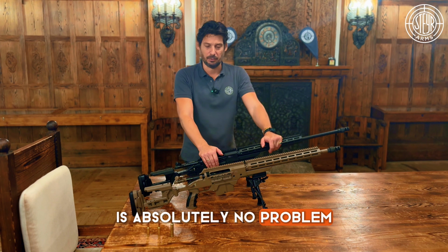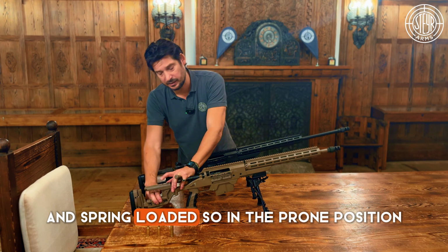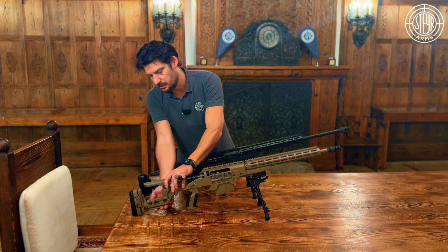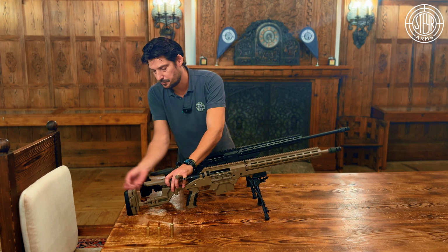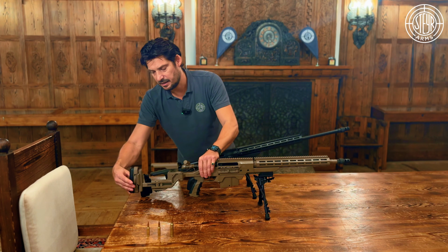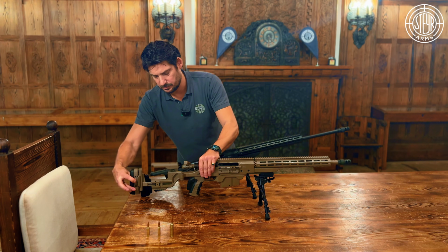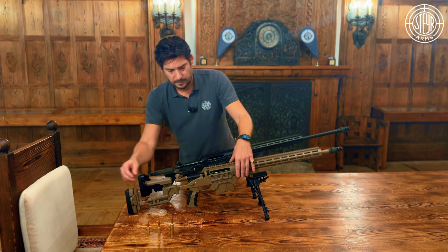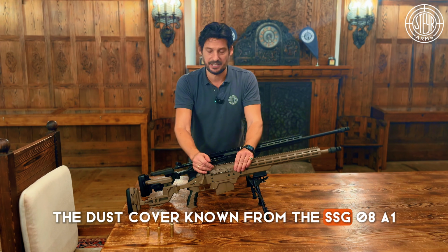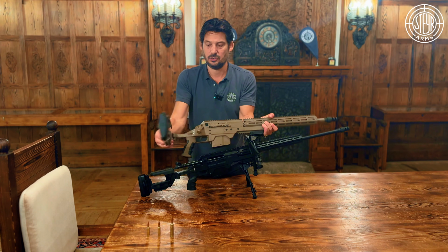is absolutely no problem. The buttstock is fully adjustable and spring-loaded, so in the prone position it can be put into position, even the length of pull. The butt plate itself can be adjusted in height and even prepared for an encountered shot. The rifle also features the dust cover known from the SSG 08A1, and it has a folding stock which folds to the right.